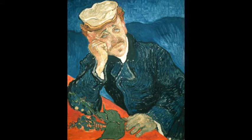One of the portraits of Dr. Gachet sold at auction, Christie's, in New York on May 15, 1990 for $82.5 million. A Japanese industrialist who became the 13th owner purchased the portrait. He took it to Japan and hid it. He has since died and the portrait is still missing.